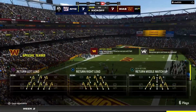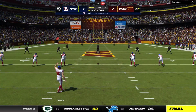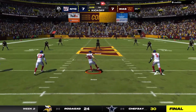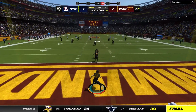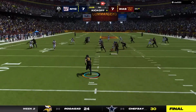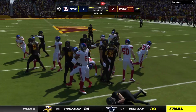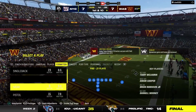Extra point right down the middle. And we are tied at 7. Each team has had it. Each team has scored. 7-7 here as the kick's away. And here comes a return from the middle of the end zone. And ultimately he cannot get this out to the 25-yard line as he's dropped at the 23.